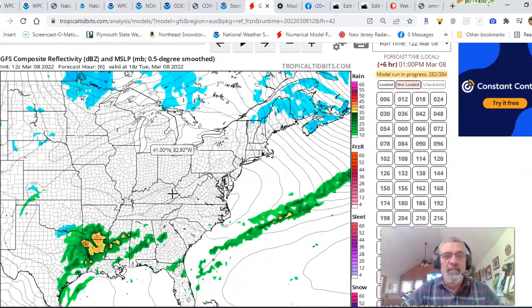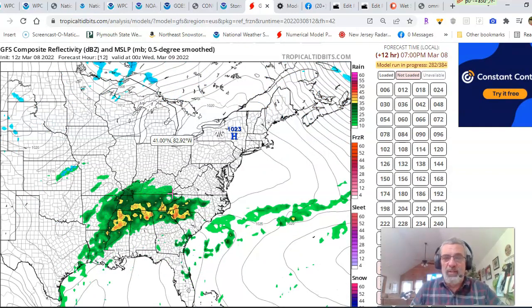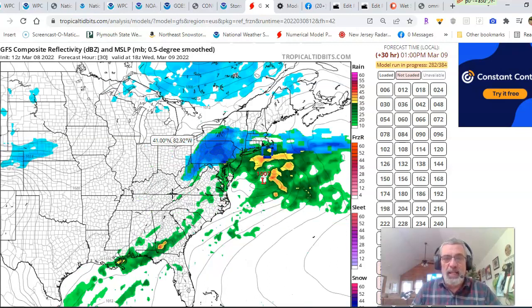So let's take a look at the latest run of the GFS here. We've got this high overhead today. The rest of the day is fine. We'll cloud up tonight. Look for some rain and wet snow mixed. I think the GFS is actually a little bit too warm as opposed to the European, which I think is a little bit too cold. But you can see tomorrow morning there's snow, there's rain in southern New Jersey, there's rain down into Delaware and Virginia, there's snow up through Pennsylvania and in through upstate New York.